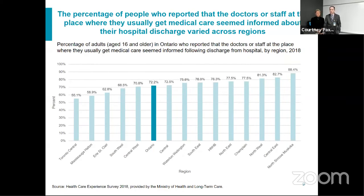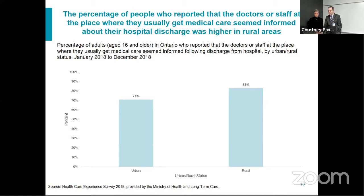We know that the percentage of people who reported that their provider, who usually gives them care in the community, knew about their hospital discharge and the particulars around that transition, that proportion is, I would say, in the aggregate around 70%. It should be really higher. We know that this transition point is fraught with communication challenges, and there's an opportunity here. When we look at the divide between urban and rural, interestingly, in rural settings this number is actually higher, where the communication across this transition point is a little bit more robust. We can theorize as to why this may be, but in smaller communities, the transition point and the continuity of care seems to be more well established.